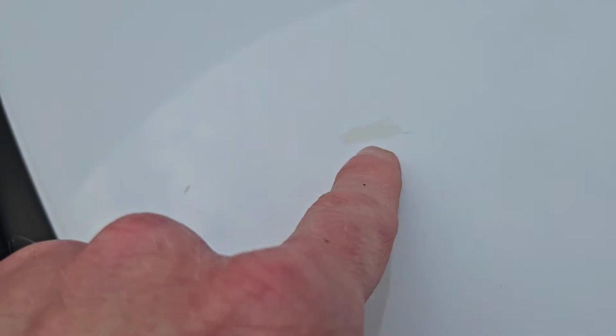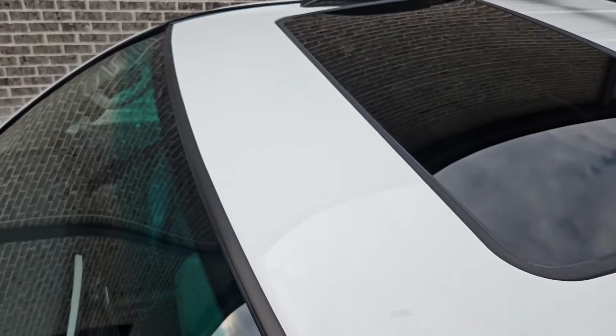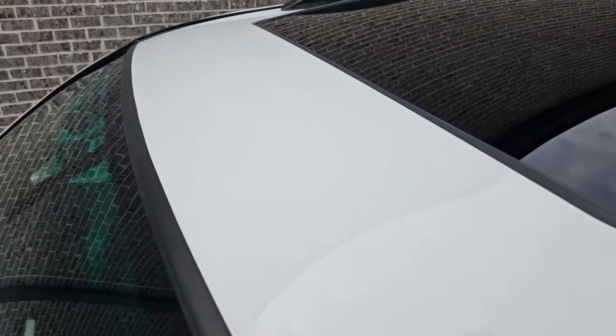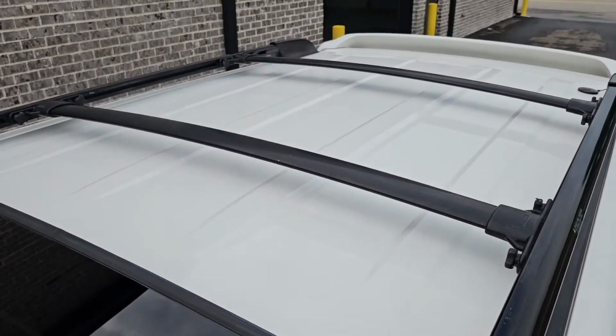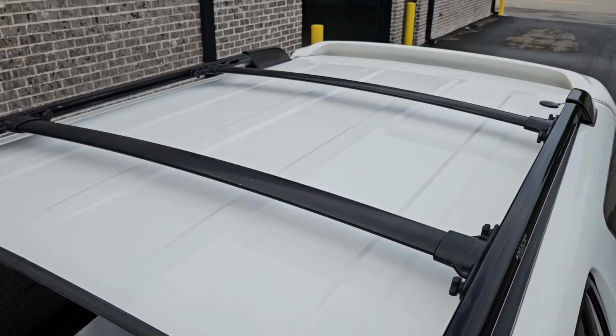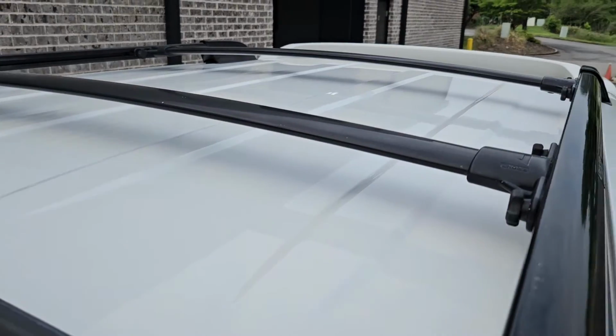Spot right here on this roof that was touched up. Other than that, we got a fly up here that's hanging out. Look how nice the front of the roof is. Same thing with the rest. Crossbars intact. No damage on the roof, no fading, no nothing. No clear peeling. What a car.